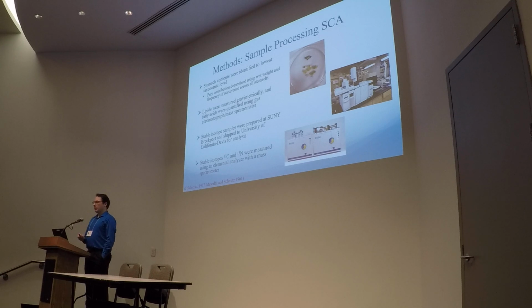Lipids were measured gravimetrically, and fatty acids were quantified using a gas chromatograph mass spectrometer. Stable isotope samples were prepared at SUNY Brockport and shipped to UC Davis for analysis, where they quantified carbon-13 and nitrogen-15 using an elemental analyzer with a mass spectrometer.